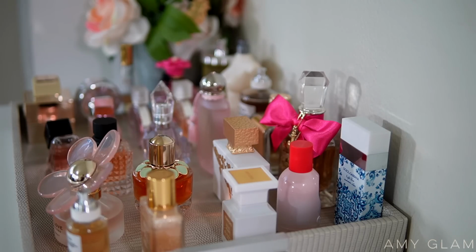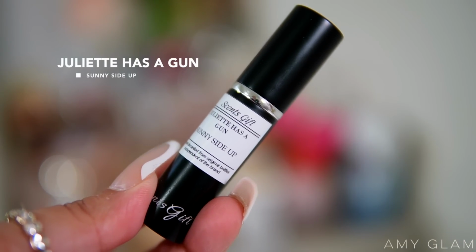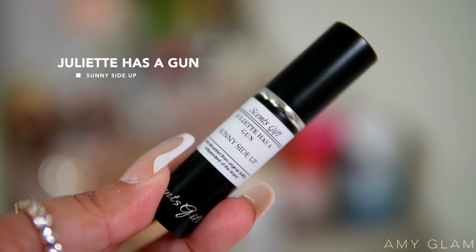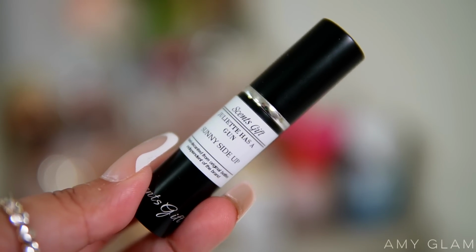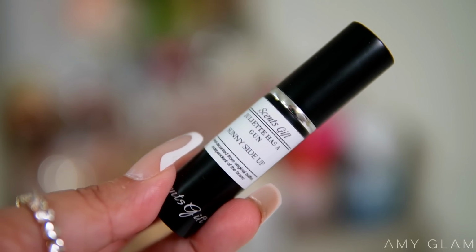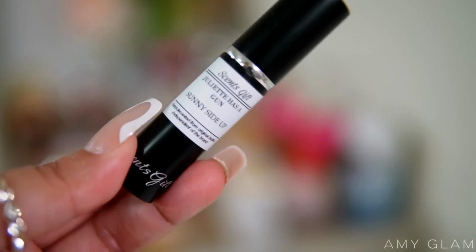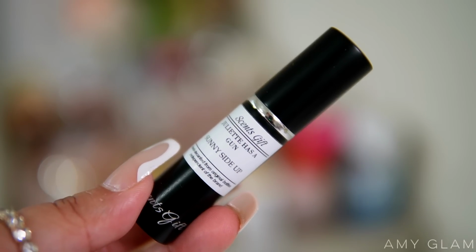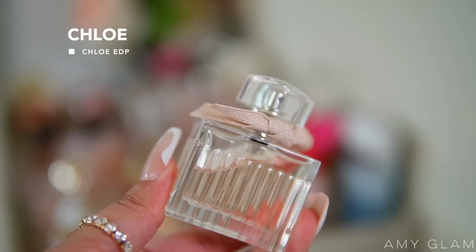And I'm also going to be wearing this decant from Scents Gift. This is Juliet Has a Gun Sunny Side Up. This is like a woody, kind of like the woodier version of Not a Perfume with some coconut in there. Very nice for daytime. I love the opening, but as the fragrance sits on my skin, it does turn a little too woody. So I'm trying to use up this little decant to see if I can just gather my thoughts on this one.